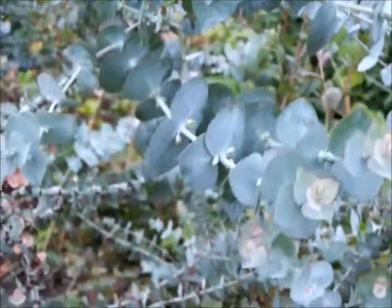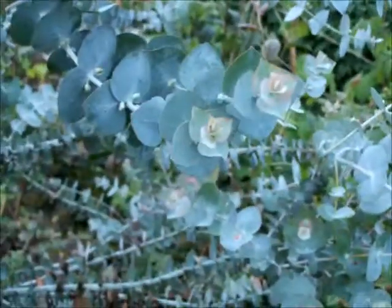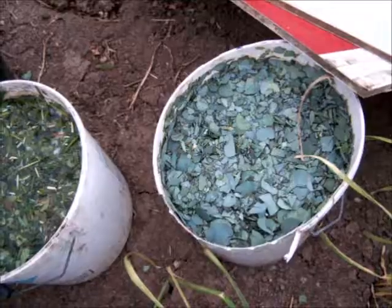And this is my eucalyptus. I've got 2 of these now. Very good for making antifungal treatments for plants. Also for humans, I believe, eucalyptus is used. And also it's good to make a very simple insect repellent, which is what I use my eucalyptus for. Besides which, I love how it looks.